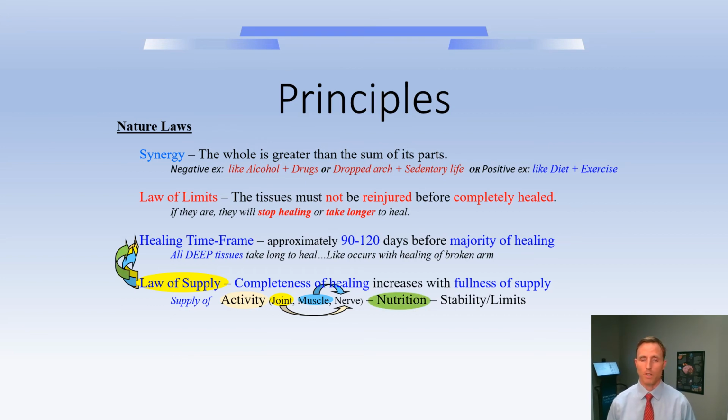Nutrition. You want to take away the bad stuff, add the good stuff. We may do lab tests to find individually, specifically what you need. And stability or limits. So this may mean a brace, it may mean the orthotic for your feet, it may mean an SI belt, or it may just mean don't overdo it. That goes back to the law of limits. And then we have entropy. We'll come back to entropy in just a moment, but first we're going to cover something else down toward the bottom of the page.